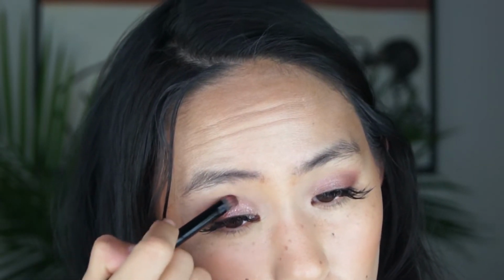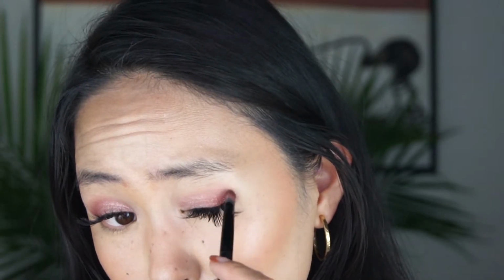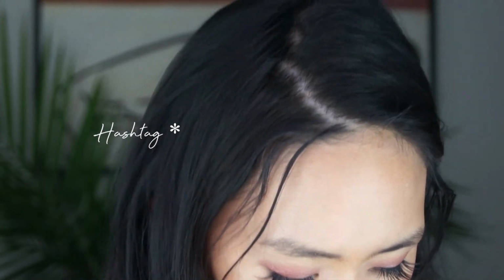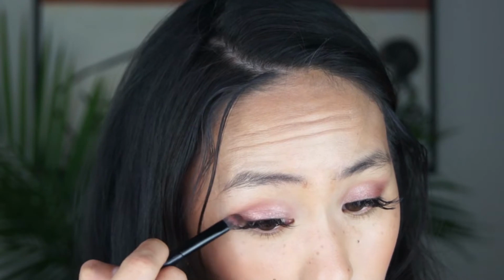Okay. I'm gonna go in a little bit more with that copper color just so you can see it around the edges more. I think that looks really pretty. And then I'm gonna go in with this dark gunmetal on the outer corners a little bit more to deepen. This time going in with my brush because I can get a little bit more of a precise application with my brush rather than my finger.